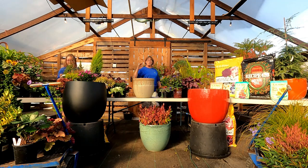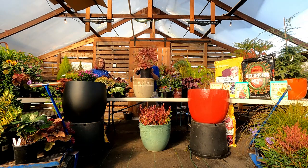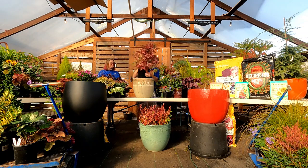And then we don't have to always think evergreen for fall or winter containers. You can get some interest out of deciduous. This one's a Cotinus. This is Cotinus Grace. Now normally the foliage, you can kind of see, is kind of a bluey gray. Well, this is getting its fall color now. It's gorgeous. When it drops its leaves, you're still going to have that branching structure that's still very ornamental.